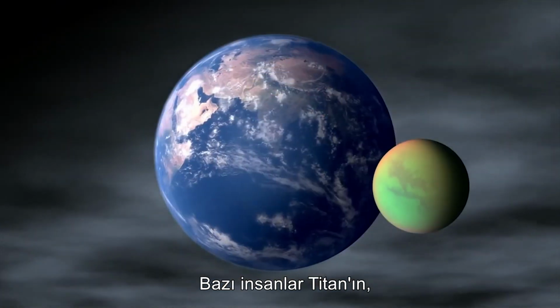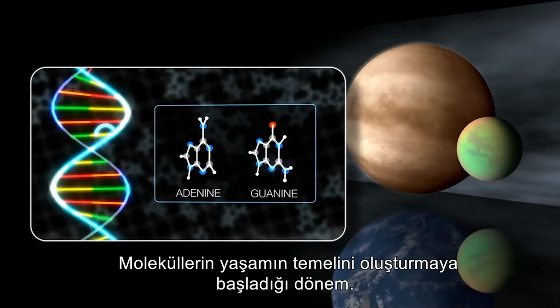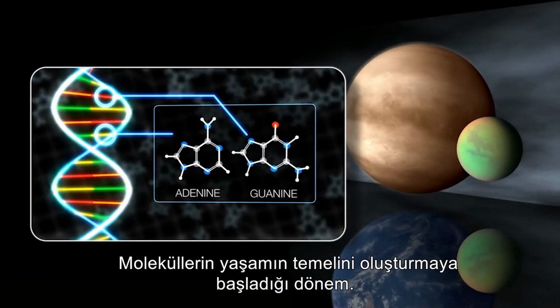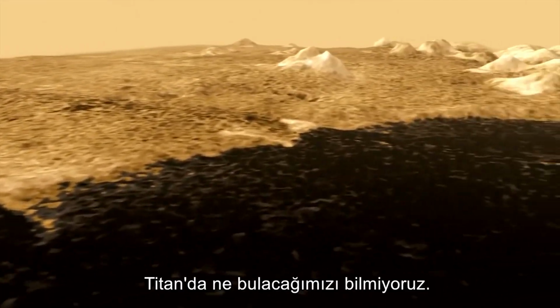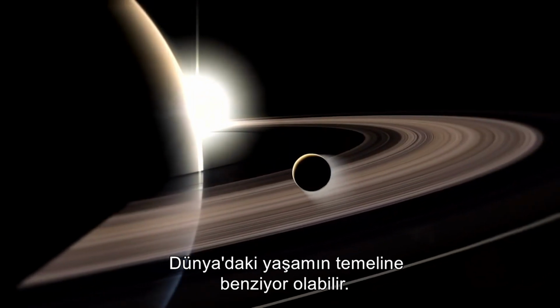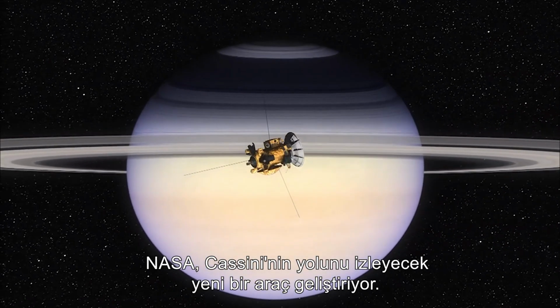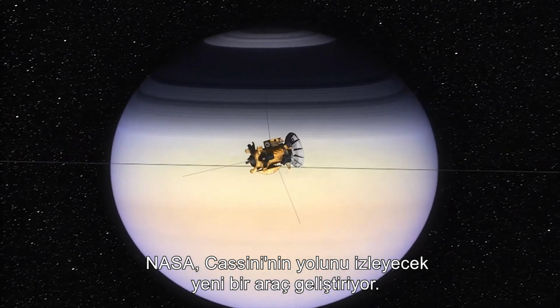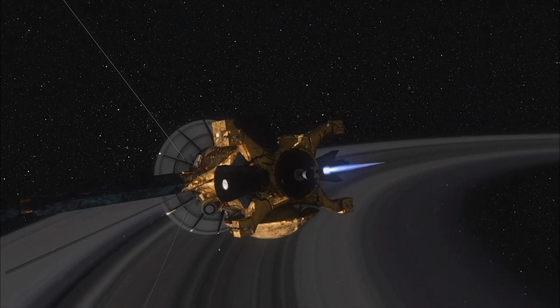Some people think that Titan is similar to the prebiotic Earth long ago, when the molecules were forming the basis of life. And we don't know what we're going to find on Titan if we send back further spacecraft with new instruments, more sensitive instruments, if some of the molecules on Titan could be similar to the basis of life on Earth. NASA is preparing a new probe to follow in Cassini's footsteps. It is called the Titan-Saturn System Mission.